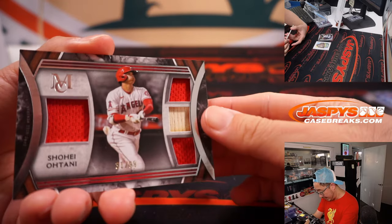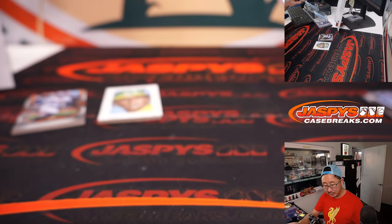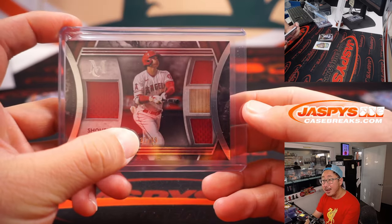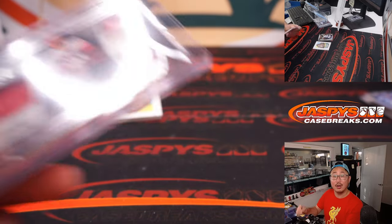We got a Shohei Ohtani quad relic, 31 out of 99. Piece of his lumber in there as well. Angels are a number block team. So, Angels 1 will be Brian Crouch.